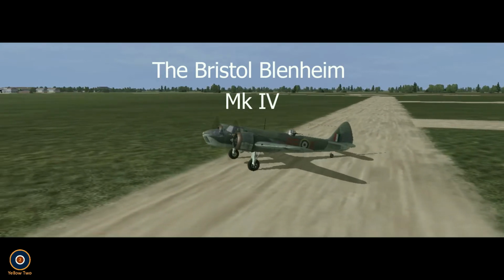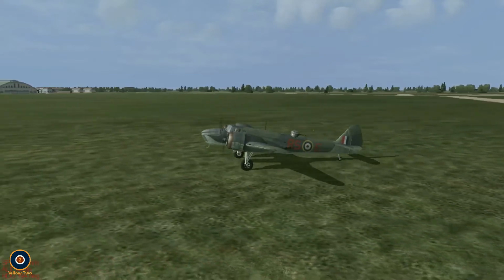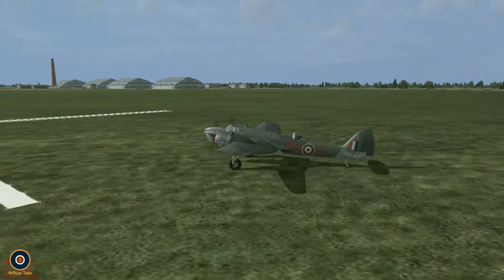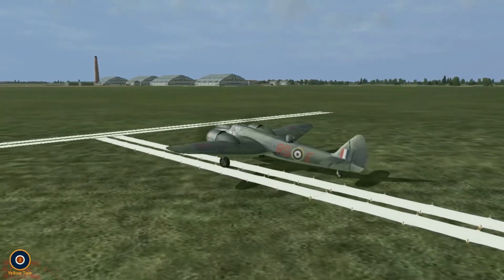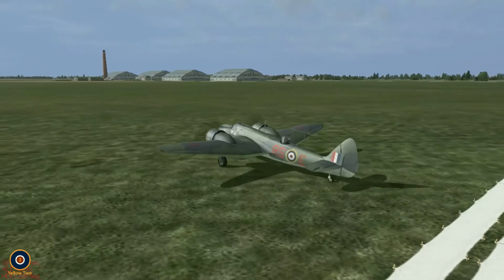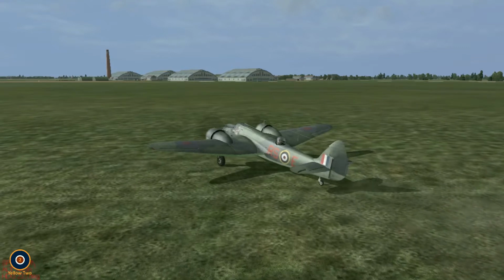The Bristol Blenheim Mark IV. The Bristol Blenheim Mark IV was a light bomber that evolved from the earlier Mark I, II and III variants. Although the Mark I was already in service with the RAF, only one Mark II was built and the Mark III only existed on paper.